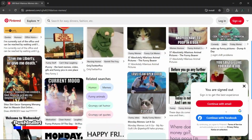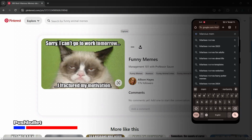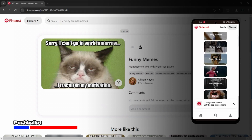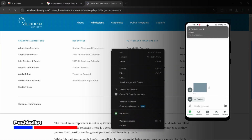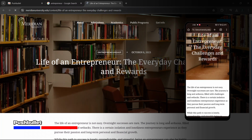Say you're browsing the web and come across a hilarious meme or picture you want to share with friends. Normally, you'd have to navigate to that same webpage on your phone, find the image again, and then send it off. Such a hassle. But with Pushbullet, it's just a couple of clicks. Simply right-click on the image, go to the Pushbullet context menu, and pick which device you want to send it to. As long as you have the Pushbullet app installed on that device, the image will just appear there instantly.